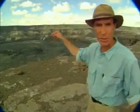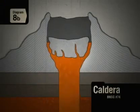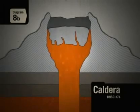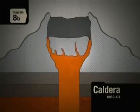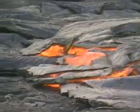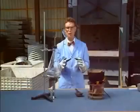And under here is a chamber of magma. When the magma chamber fills up, the bottom of the caldera rises a little bit. When the magma chamber drains, the bottom goes down. Some volcanoes ooze. Other volcanoes explode.